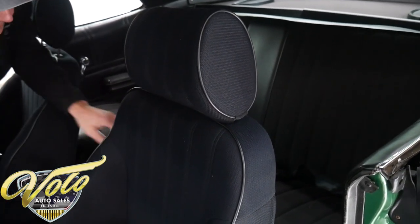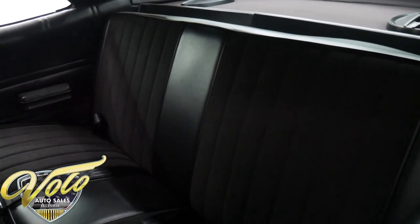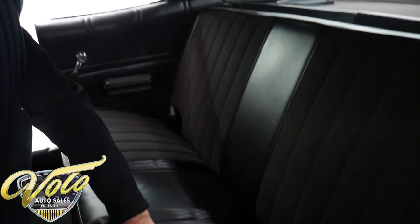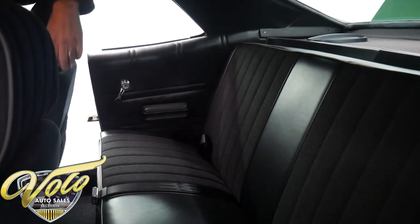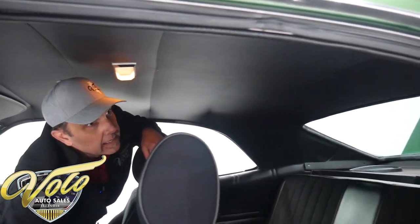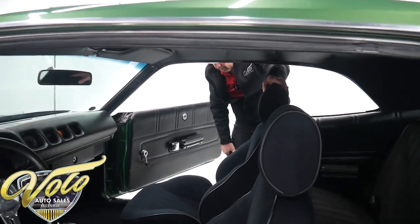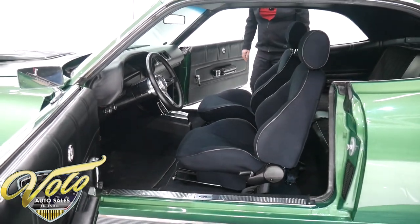It's got seat belts front and back. They look like they're new. I don't know where the lever is for the seat. But anyway, the back seat, they did upholster with the cloth inserts that's very similar to the front seat, so it all ties together. You got 6x9 speakers in back. The headliner's new, and they managed to do it without wrinkles. The dome light works. So you got a nice interior.